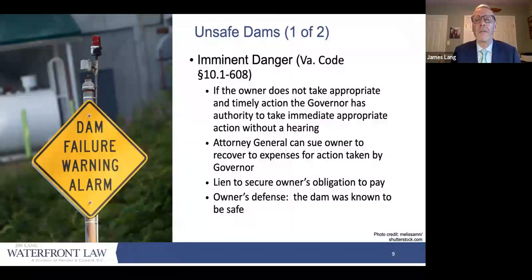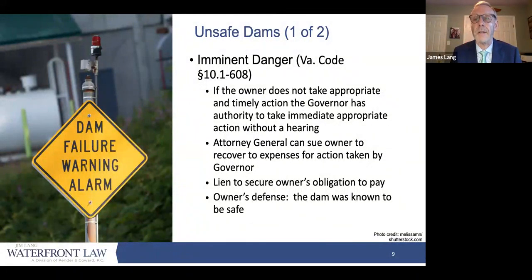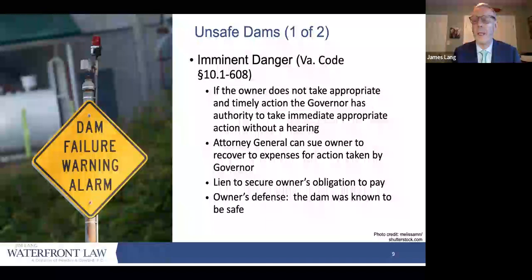Unsafe dams: the government's ability to deal with unsafe dams depends on whether the problems with the dam are considered an imminent danger or a non-imminent danger. If it is an imminent danger and the owner doesn't immediately do what needs to be done to protect the people downstream from the dam, the governor of the state has the authority to take immediate action, and then the attorney general can force the owner to pay for the costs of those actions. And the payment for those costs will be secured by a lien on the owner's property.